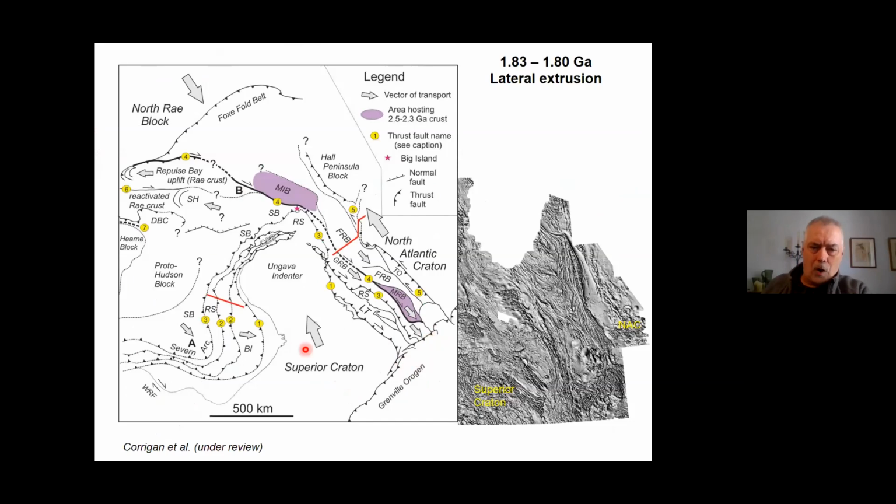Now, on the eastern side of the Ungava indenter, the deformation style was very much different. Here, instead of a confined reentrant, you had an open ocean margin at that time. It was not the Grenville origin, this was open here. So we had room for these blocks to move out. And this is exactly what happened.